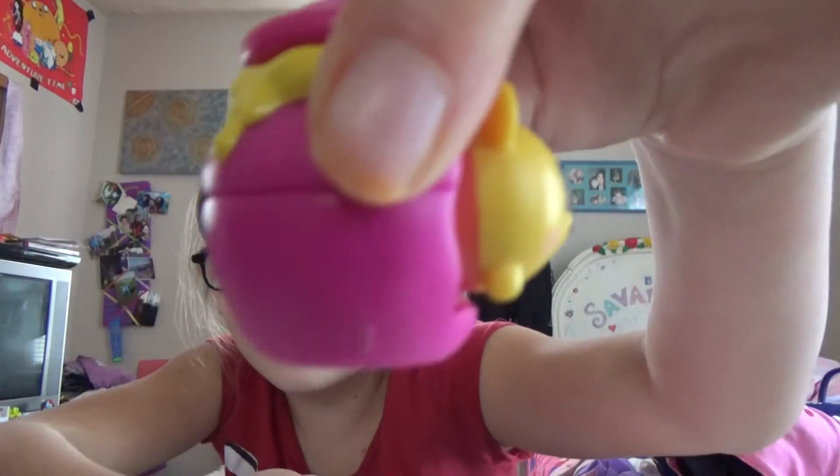These were like the best surprises I could get out of blind bags. I'm totally buying more of these. Even if you guys give me a thumbs down, I'm buying more. Those are so adorable. All right.